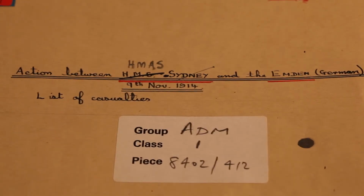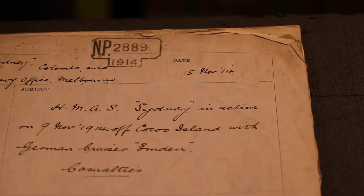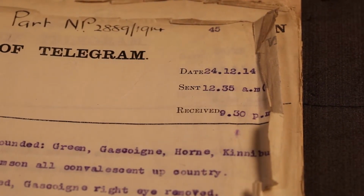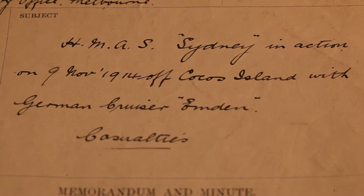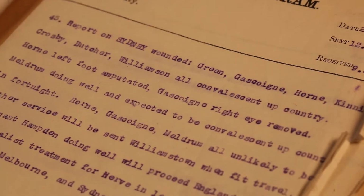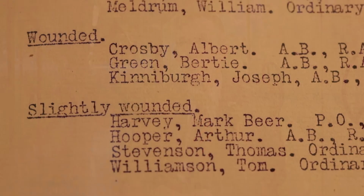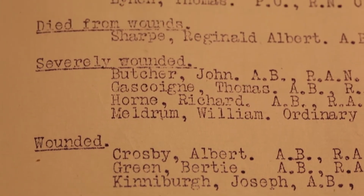The HMAS Sydney was sent to intercept, and so began the Battle of the Cocos, Australia's first ever naval fight in the First World War. In the initial encounter between the HMAS Sydney and the Emden, the Sydney really got too close and obviously was able to be hit by the Emden. The Sydney was a much more powerful ship, so eventually she sailed further away and was then able to use her longer range guns just to take shots at the Emden without suffering any further hits herself, which was advantageous because it resulted in fewer casualties.